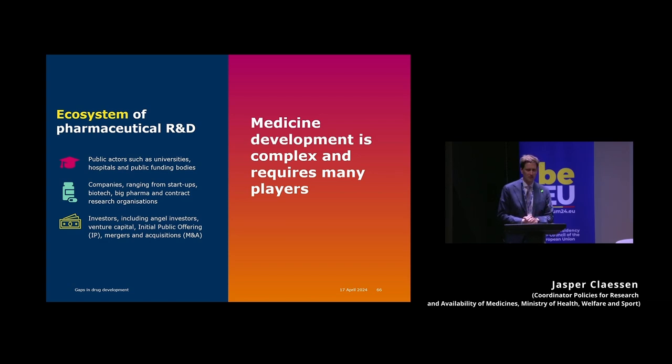When we talk about drug development, we talk very much about an ecosystem now. So we don't really focus that much anymore on single parties, but we look at the whole ecosystem and what the output is of the combined work of all these players. And these players can be roughly combined into three categories. So first, there's the public actors. You can think of universities, hospitals, public funding bodies. Then there's the private sector, of course, the companies involved, ranging from startups, biotech, large pharmaceutical companies, but also many of the contract research organizations that play a key role. And then the third category being the investors, ranging from small to large and institutional investors, but also the type of transactions that you see in this space. You can have initial public offerings to raise money and capital, but you can also think of mergers and acquisition procedures.